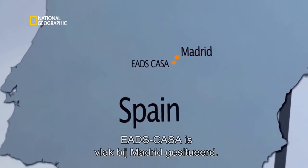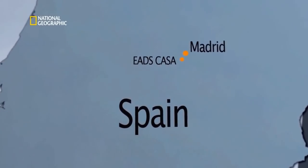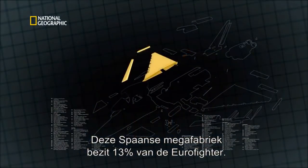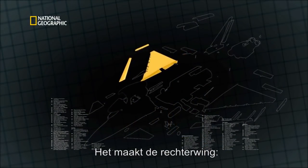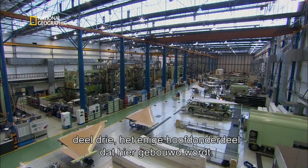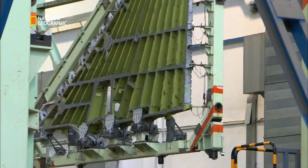EADS Casa is based just outside Madrid. This Spanish megafactory owns 13% of Eurofighter. It makes the right wing, Part 3, and the only major part built here.